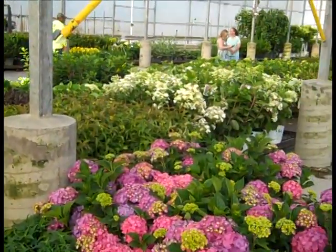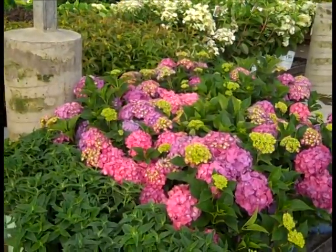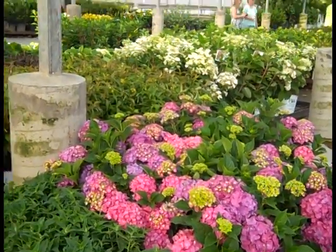Well, that's a quick walk through the dock today. You can see the crews are really busy getting things going and loading up with some great color this week. We've seen some beautiful bud and bloom shrubs, landscape-sized plants, and great-looking trees.